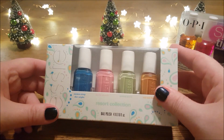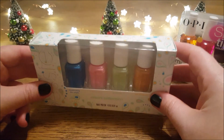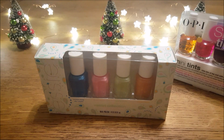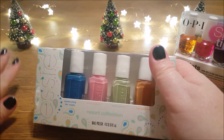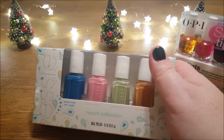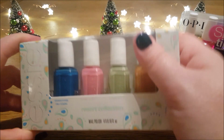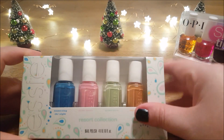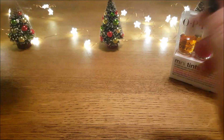And you'll see lots of minis at TK Maxx this year. When I was home in November, they had OPI minis. They always carry OPI minis. I also saw some China Glaze minis, Seate, and obviously Essie as well. So you can't go wrong really with a little mini, and they're just really nice for stockings, obviously.